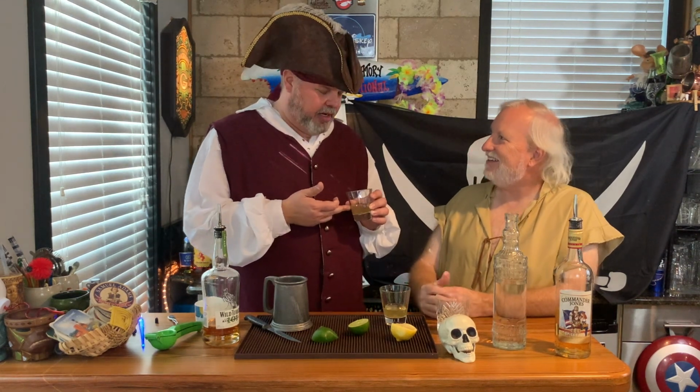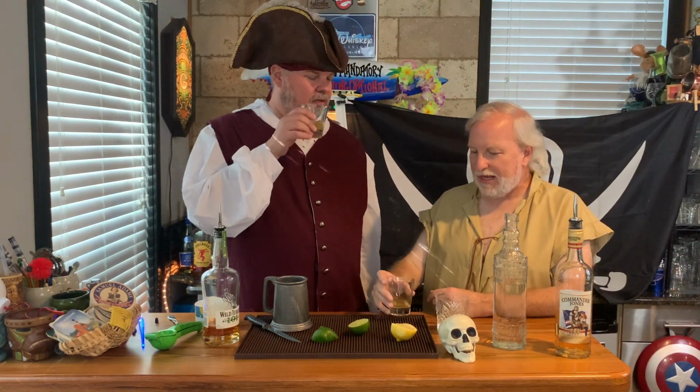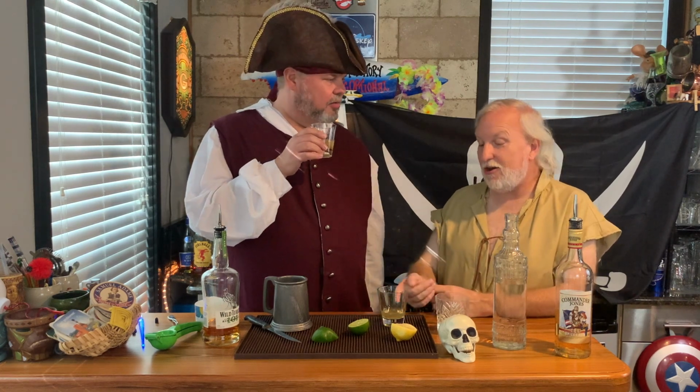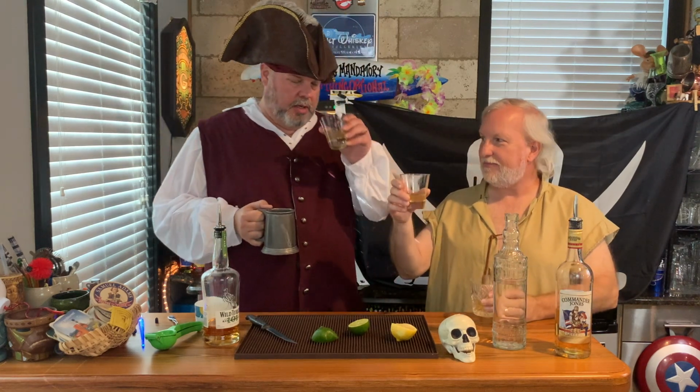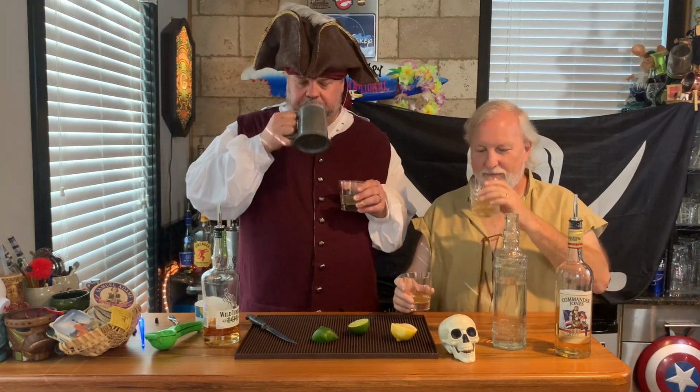Okay, so when you get this, you get a very tropical thing, right? This tastes like a hot toddy. It does. That's exactly what I was going to say. I'm like wrapped in a blanket and reading my romance novel and... You know, if you did this with scotch, it'd be a Scotch mist. All right, so here we go. We've got the Pirate Grog, American Navy grog. All right, here we go.